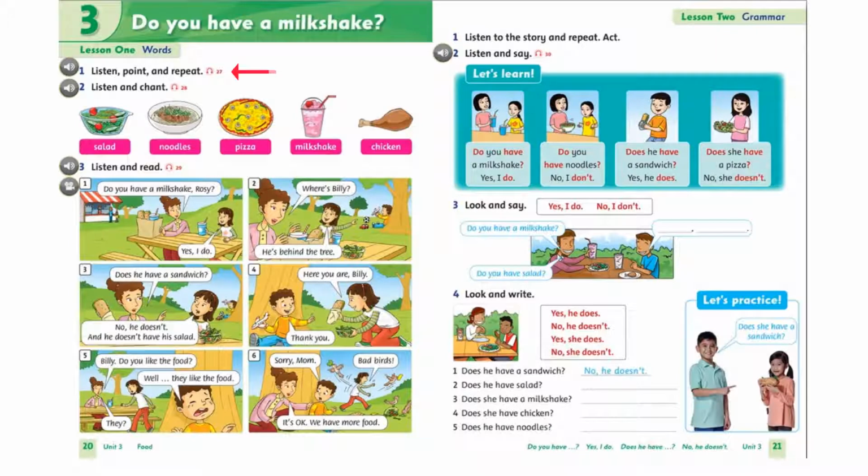Listening 27. Listen and point. Salad. Noodles. Pizza. Milkshake. Chicken. Pizza. Salad. Chicken. Noodles. Milkshake.